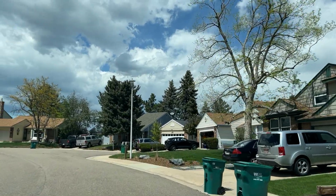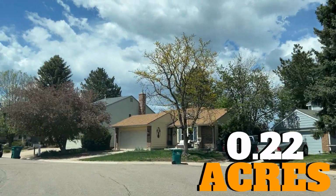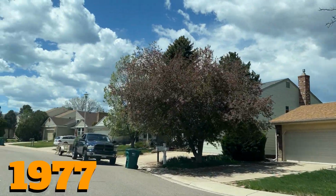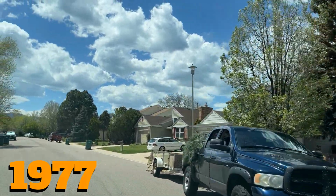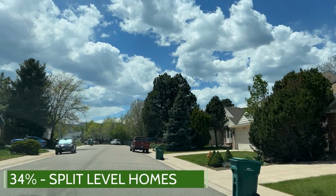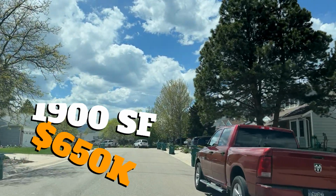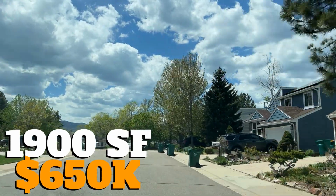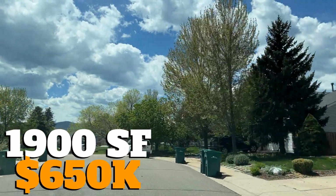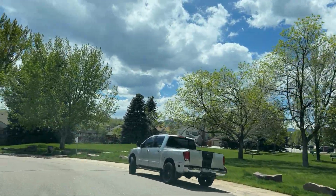The lot sizes are quite generous in here. 0.22 acres is the median, and age-wise, the median age is running around 1977. Given that age, I'm guessing you won't be surprised that 34% of these homes are some sort of split level in style. And over the past year, the median size was 1,900 square feet, selling for a median price of $650,000. Homes run a little bit smaller over here.